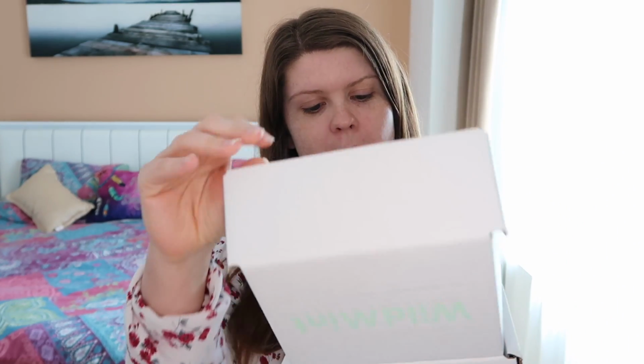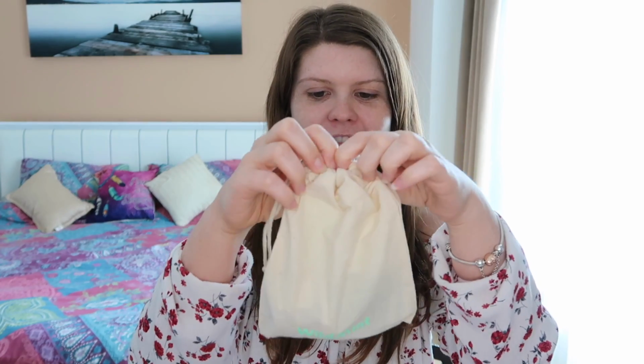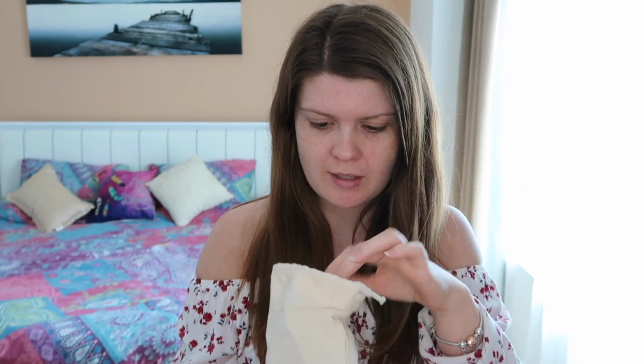So the brand is called Wild Mint, and they were actually kind enough to send this on over to me to review for you guys. So let's see what we have in here. Ooh, some decorative paper things. Nice. Cute, it comes in a little canvas bag. That's cute. That will be useful to me when I'm traveling to just throw things into.